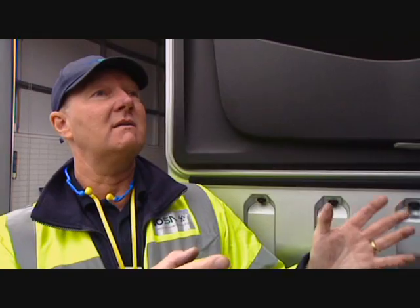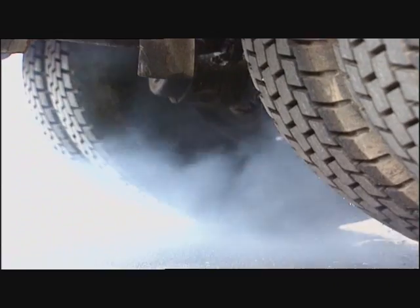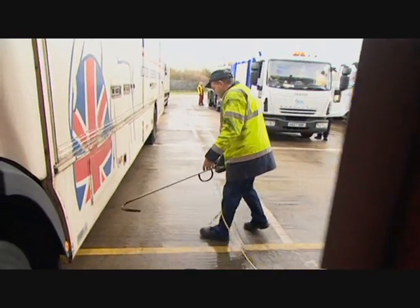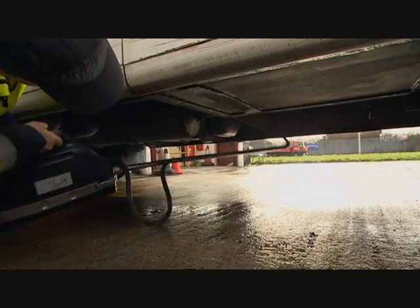However, if you are an independent operator and you don't have access to this kind of equipment, what you would do is carry out a visual smoke test. But if you had any reasons to doubt that the vehicle was operating properly, you could take it along to any authorised testing station or VOSA facility where you could have a metered smoke test carried out.